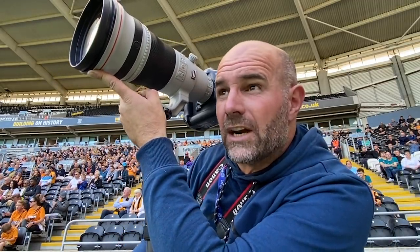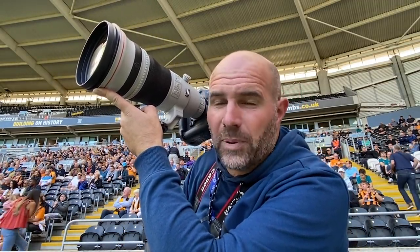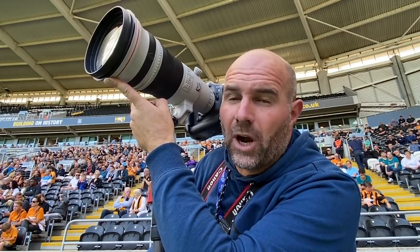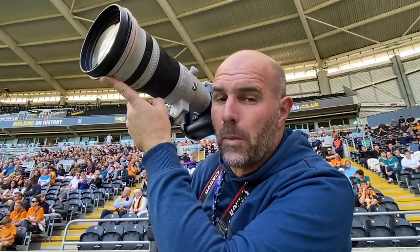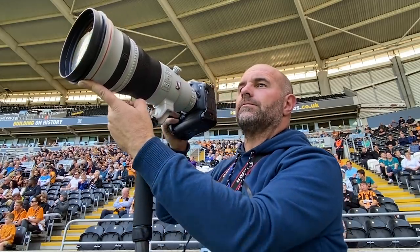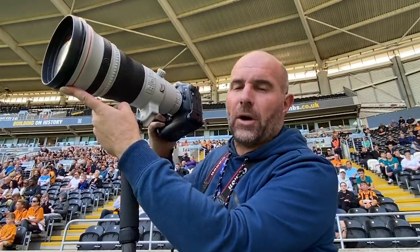It's getting quite tricky now because the sun's obviously going down, about 20 past three, and half the pitch is now in shade. So I've just put it into auto ISO, and I'm going to use the exposure compensation just to flick it plus minus as the players come in and out of the shade. I find that works quite well. Just control it on the top wheel by holding this set button in combination.